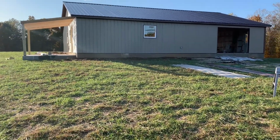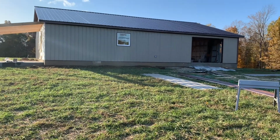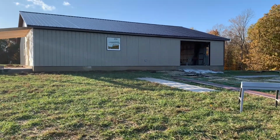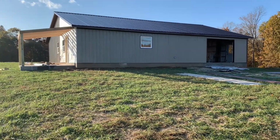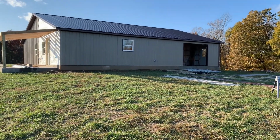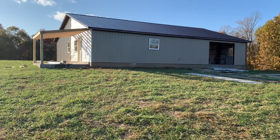This is a 40 by 50 shop house, mostly shop. It's got about an 800 square foot, basically apartment inside of it. So it's going to be just enough for us to be able to live out here, which is our main goal and the main thing that we want to accomplish very soon. And then eventually we'll hopefully build a house down the road, not on this property, but in the future.